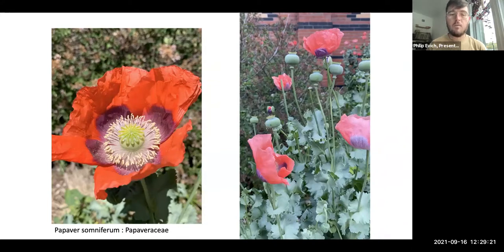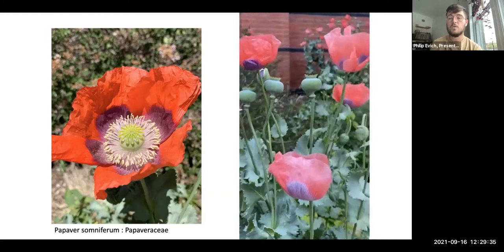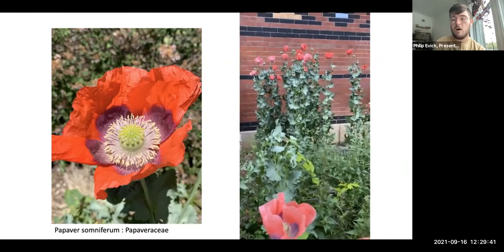Another beautiful plant that I worked with this year is Papaver somniferum. This plant was growing in mass next to the Arts and Industries building earlier this spring, and I have a video just of that mass. You can see the flowers. Next to those are ripening green capsules. Very tall.